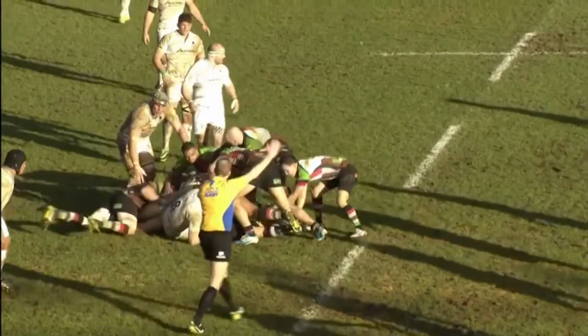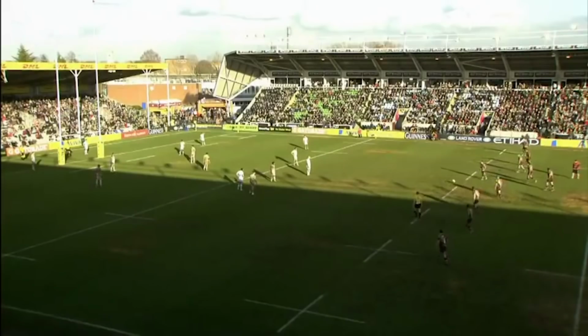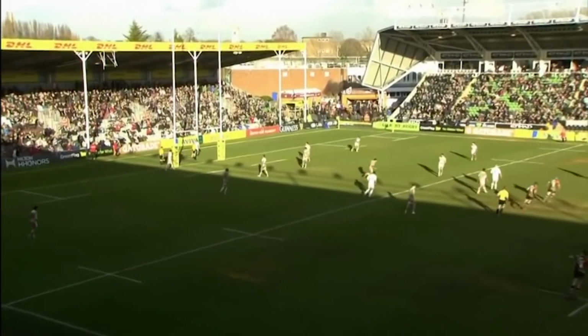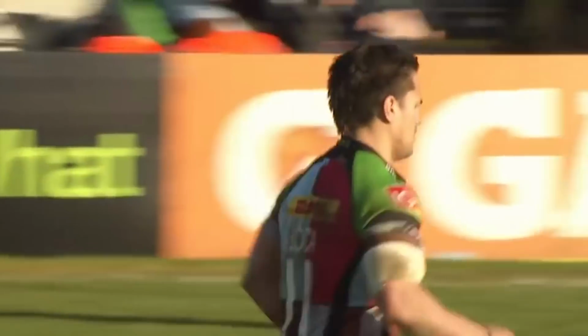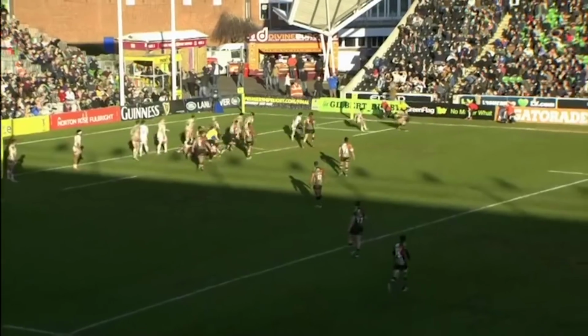The home side were given another penalty early in the second half, and Botica, who's just signed a new contract at the Stoop, added 3 more points. But with 25 minutes left, the Warriors still led 13-6. Then Leonardo Senatori was yellow carded, and down to 14 men, Worcester were made to pay.